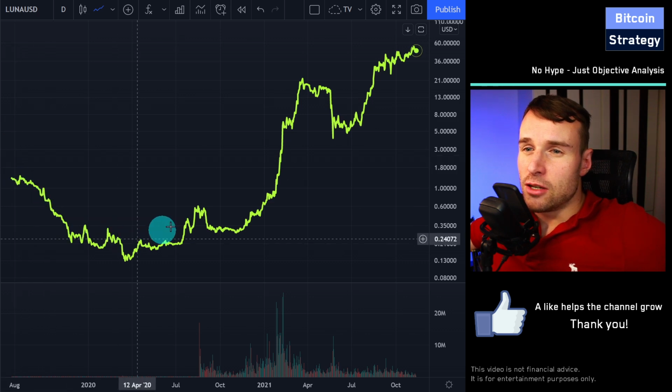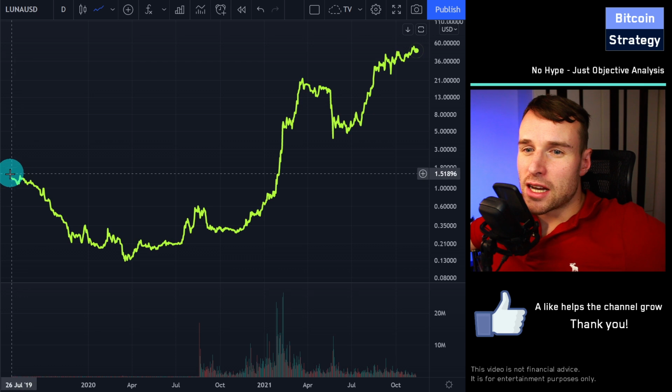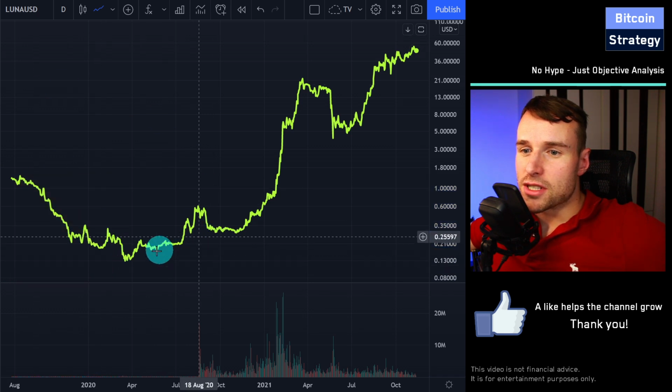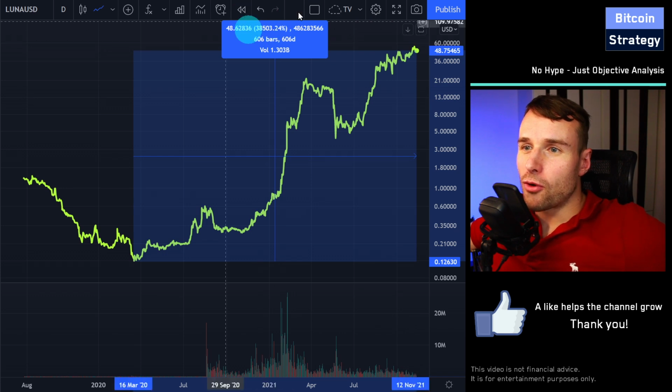So this is the Luna token in USD on a logarithmic chart, long term. And it starts in the middle of 2018 and then went down in terms of US dollars by more than 90%. And then we had this nice rally to today of almost 400x.